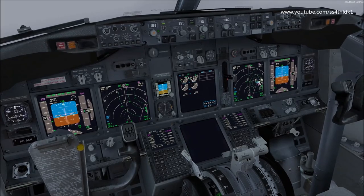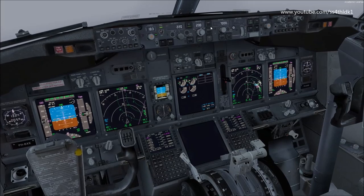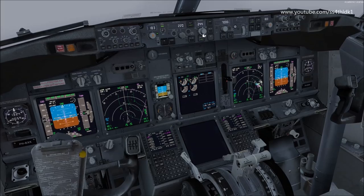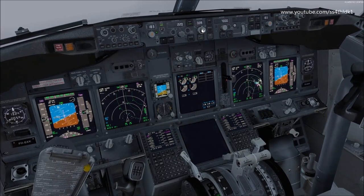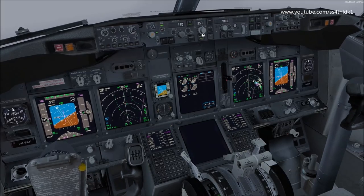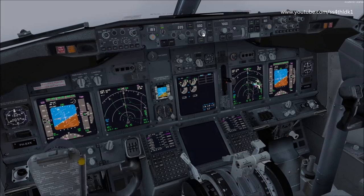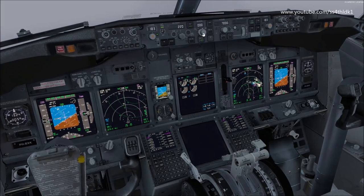KLM 1774, Schiphol Approach, how do you read? Loud and clear, how do you mean? KLM 1774, okay, read you now 5. Turn right, heading 360, vectors Islands 18 right, information Foxtrot. Heading 360, vectors for Islands 18 right, with information Foxtrot, KLM 1774.